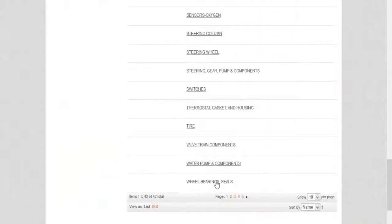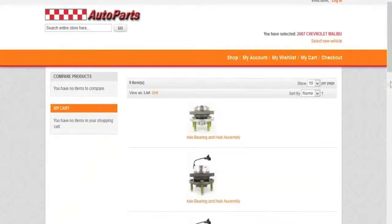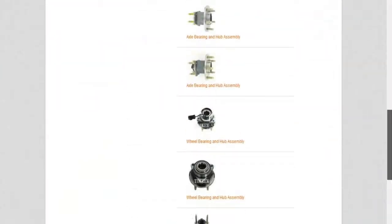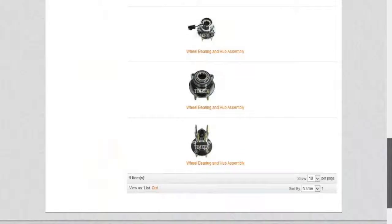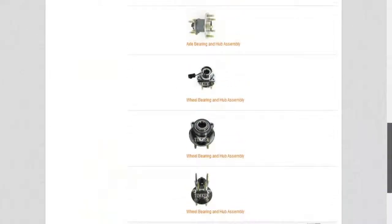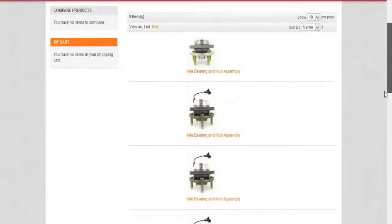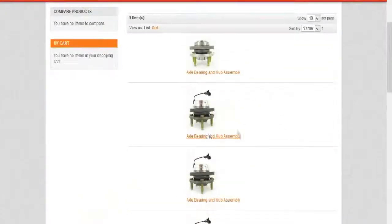So we'll just go ahead and scroll down, and we'll go into the wheel bearing seals category. We'll click on that, and once again, it's going to Show Me the Parts, and it's asking for all the parts that are located in the wheel bearing seals category. Then it shows a list of all the parts that are available. Now obviously this would not show all the parts that are in the database, but only the parts that you, as the merchant, are selling on your site. So we'll go ahead and select one of them to get a closer view of the parts page.